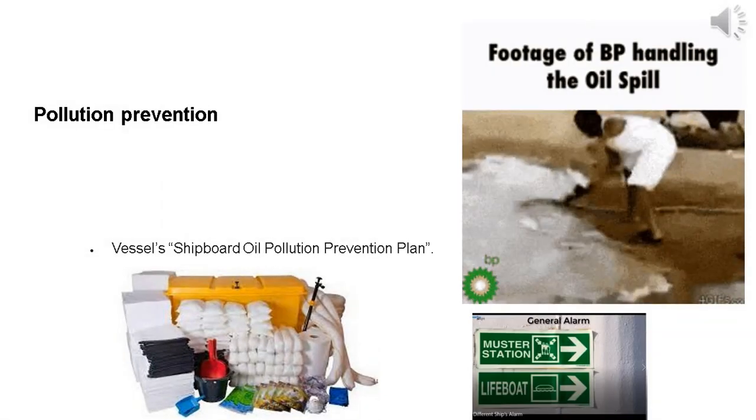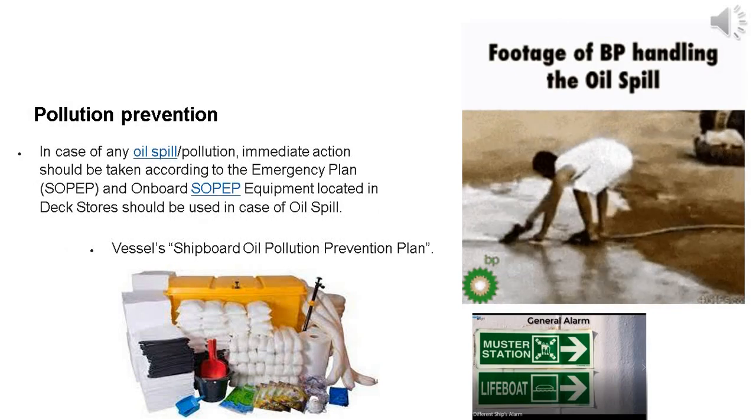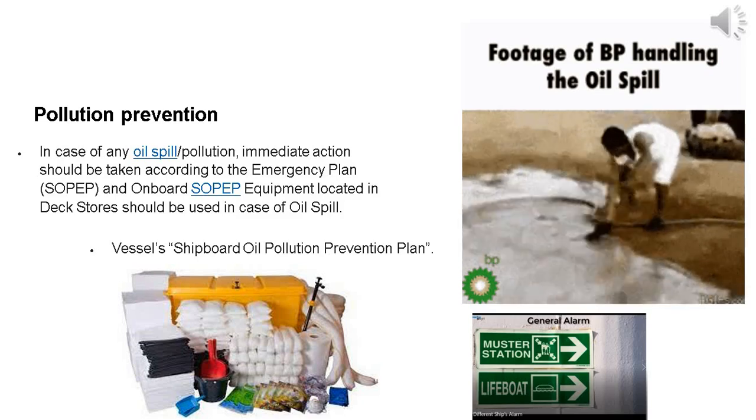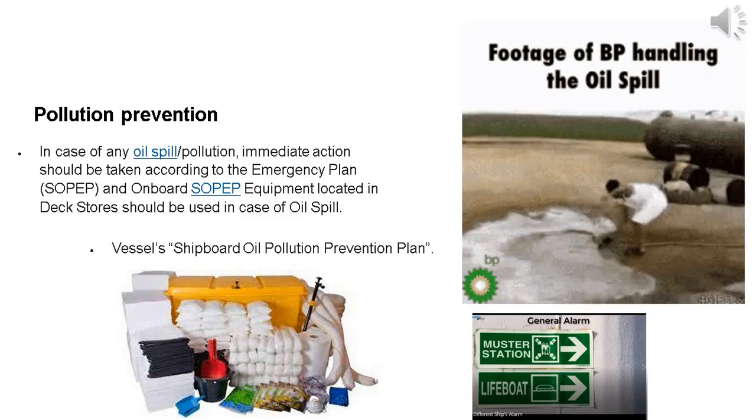Pollution prevention. In case of any oil spill/pollution, immediate action should be taken according to the emergency plan, SOPEP, and onboard SOPEP equipment. Locate vessel's shipboard oil pollution prevention plan.